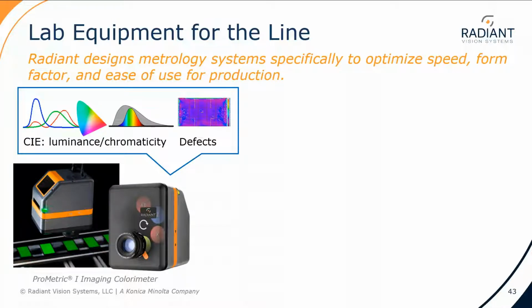That's because quality expectations can only be met by evaluating visual properties of the display in scientific values. The misconception that scientific lab equipment can only be applied in the lab is countered by Radiant's fast, compact, production-ready imaging colorimeters. All components of the imaging system, be it the lenses or the software, are developed together to provide an all-in-one system that brings lab-level capabilities to the production line.